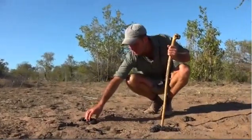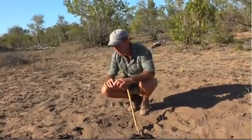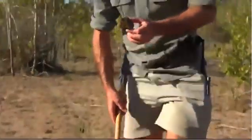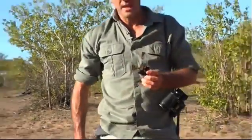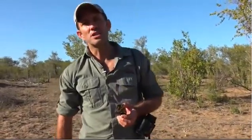And then a question from Ontario about how many different kinds of giraffe we get here. I'm just going to show you this dung, which is relatively fresh. We only get one kind of giraffe in southern Africa. They reckon there are probably 9 to 11 subspecies of giraffe, but there's only one of them here in South Africa, and that's called the southern giraffe.